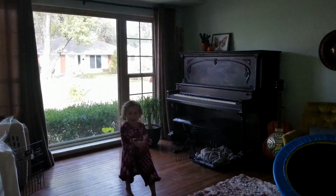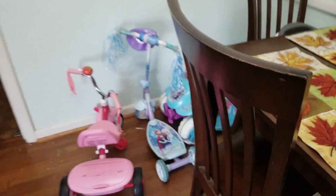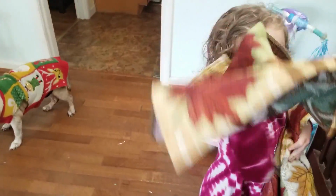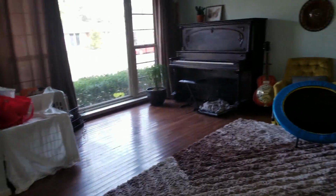Okay, what other fall stuff do we need to take down? There's a pumpkin. Okay, let me go get it for you. Baby, there's more fall stuff. We got to take all this down. Here, take that and this and this. And this, and I'll get these pumpkins right here and corn. Okay, let's find some more pumpkins. Let's see, is there any other fall left in here? I don't think so. Oh, yeah, go put it on the kitchen counter.